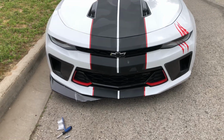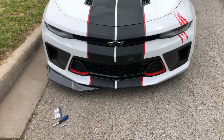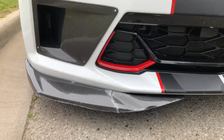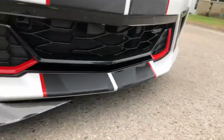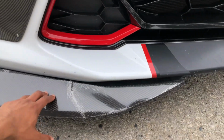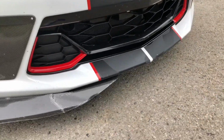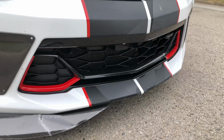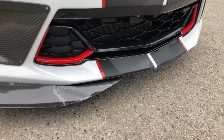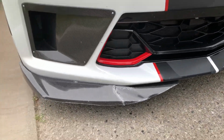Do y'all see what's going on? Do you see what happened? I am hurt. Look at this, man. Half of my splitter came off. How? I do not know. I don't know if it was already loose and we was in Mexico going at some high speeds, and I don't know if the wind just caught it right and ripped half of it off or what, but I didn't even hear it, man.